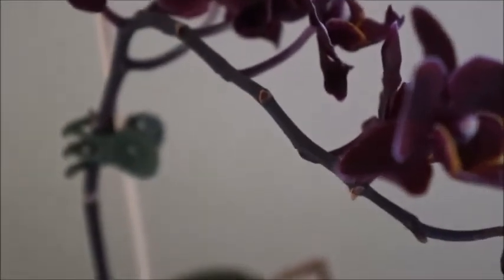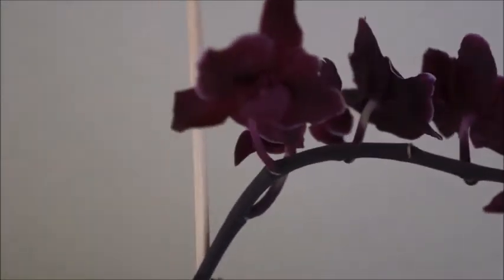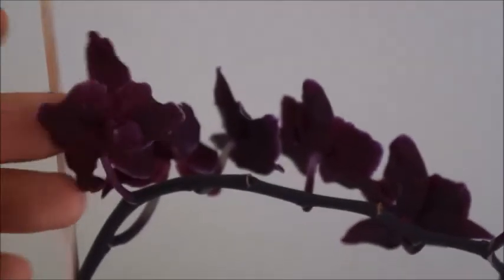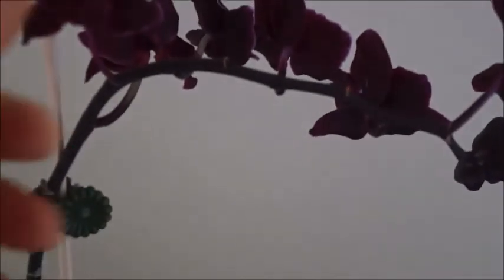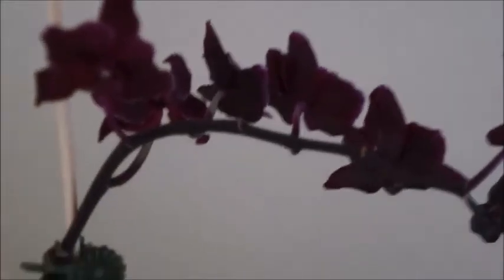It looks almost like it's a red velvet. It's like velvety kind of color. Now, this video is really more of a report card video. Last year, this orchid bloomed also, and there are two major differences between last year's blooming and this year's.